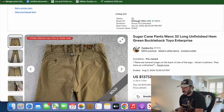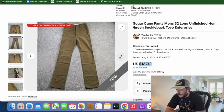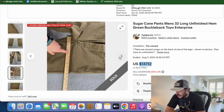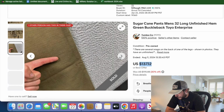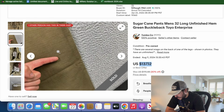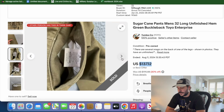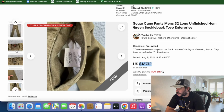I grabbed these a long time ago. They took forever to sell. They sold for $80 on an offer off of $137 because I got tired of waiting. Let's see. There's a tag in the back pocket that shows what they are. And now that I know more about clothing, I know that these are sateen material, because it's the same type of material that OG 107s are made out of. But I thought these were some true vintage thing.